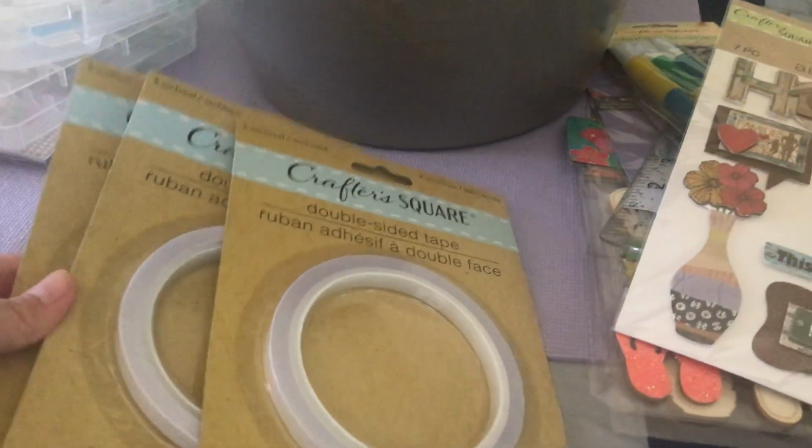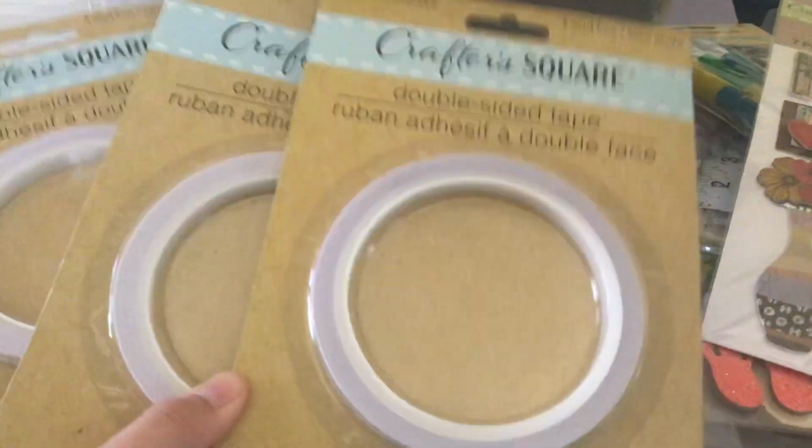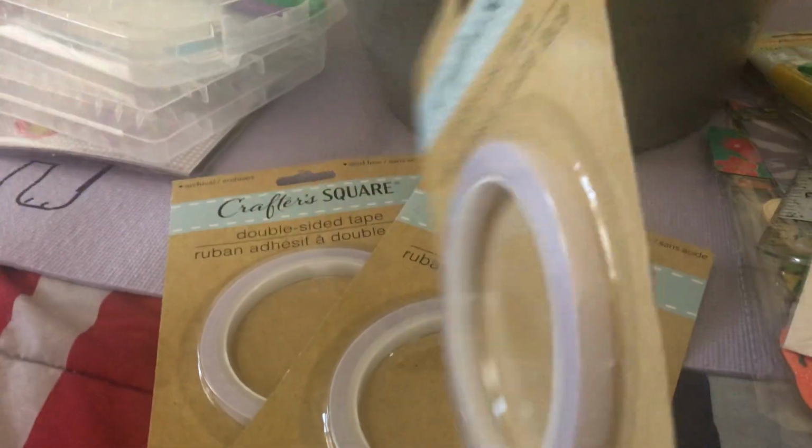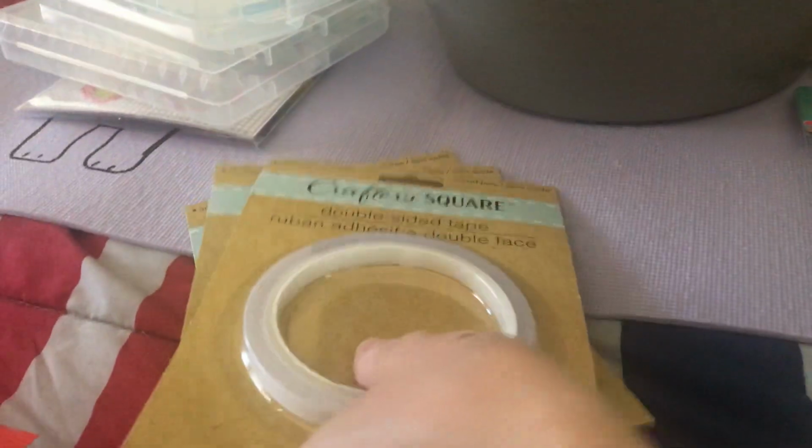Another one are these double-sided tapes. You got three of them. I got three of them because I keep on using it. I like this one. I use this in my projects, it's double-sided tape. It's the Crafter's Square brand. So next, the next thing is this.